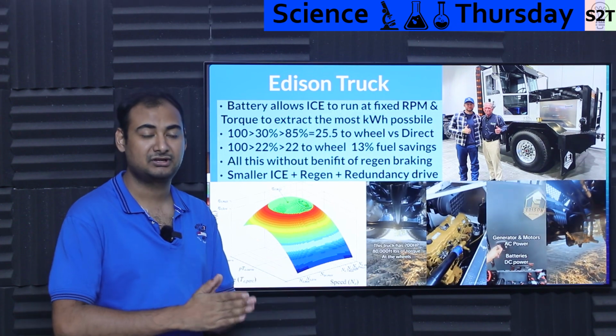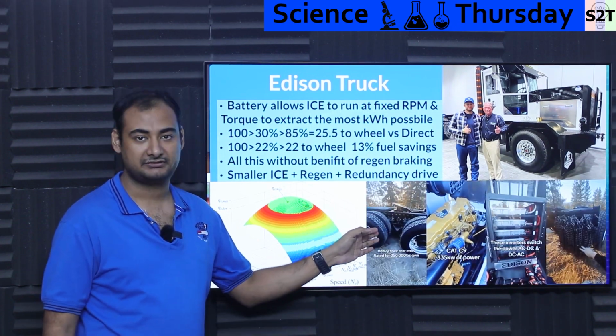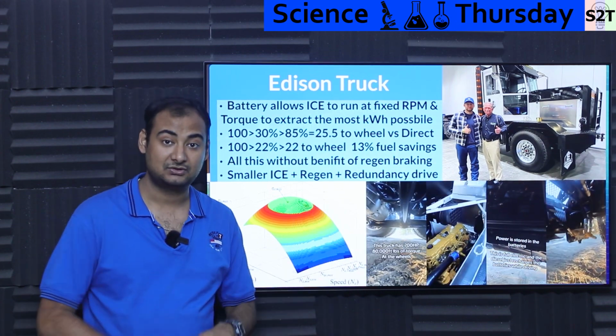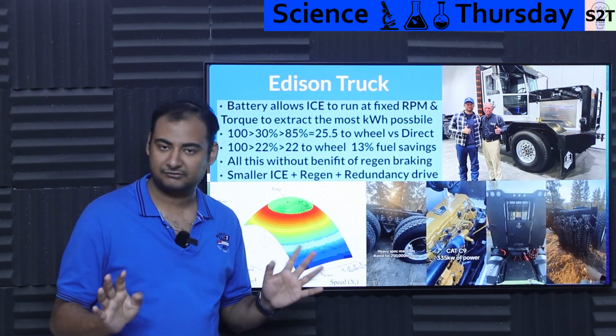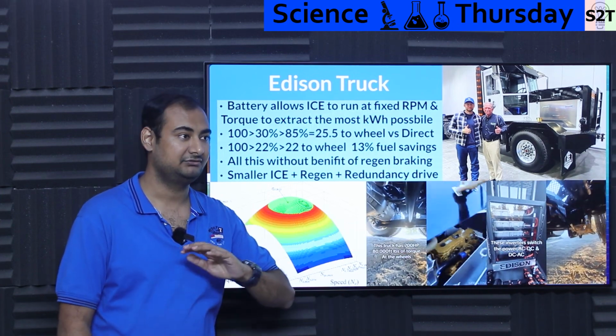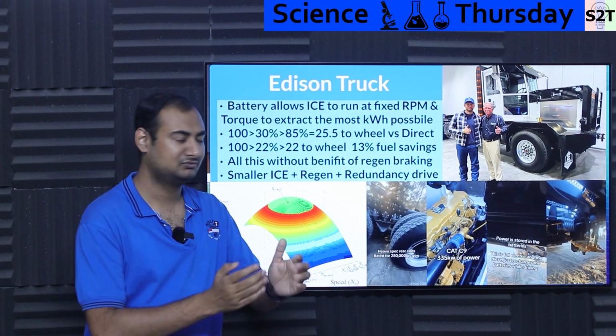Here, what happens if one of the axles that is electric motor driven goes out? Okay, you still have half power left. What happens if the battery goes poof, I'm not gonna work today, whatever fault condition happens? It bypasses, then the generator will drive your system. Again, it won't give you the full power, but at least it will keep you moving.